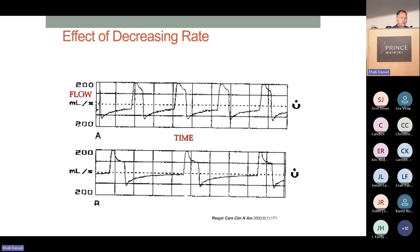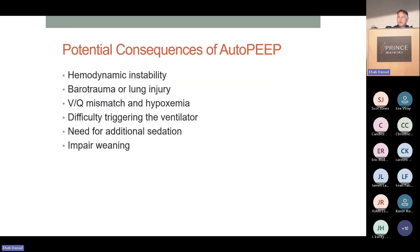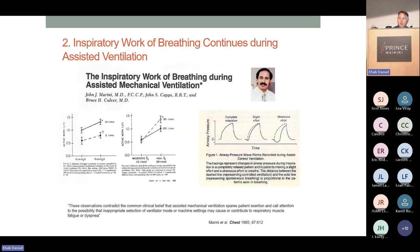So potential consequences of auto-PEEP include hemodynamic instability, barotrauma or lung injury, VQ mismatch, difficulty triggering the ventilator, the need for additional sedation, and impairing weaning. And so this was really something that clinically has been very important in my practice over the years, and that's why it's on the list.